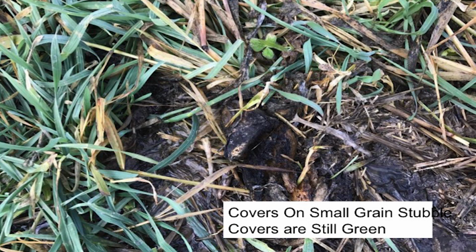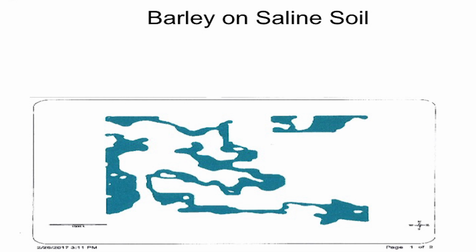Here's a picture of a rotting radish. And there's still a crimson clover alive in there, and the rye is still doing well. Since we have so much water, this is a full section here. It looks like a half section, but it's been stretched.